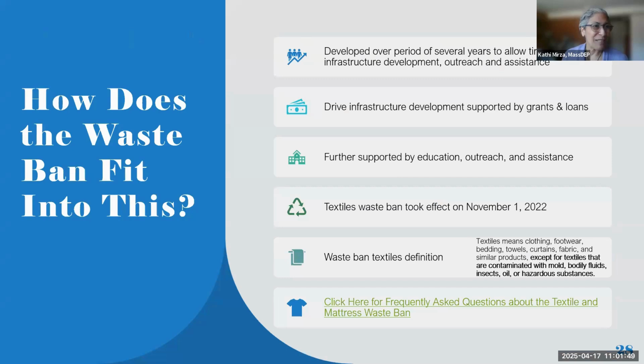So next slide, please. I wanted to just give a couple of extra moments to the waste ban itself because it's such an important part of this particular equation with respect to textile recovery. As I mentioned, MassDEP has been working on textile recovery for quite a few years, well before the Reduce and Reuse Action Plan came into place. But because of that, some of the strategies and initiatives that we have embarked on have been in motion for some time. And as I mentioned, this includes the waste ban. So this is an important part of a larger picture here.